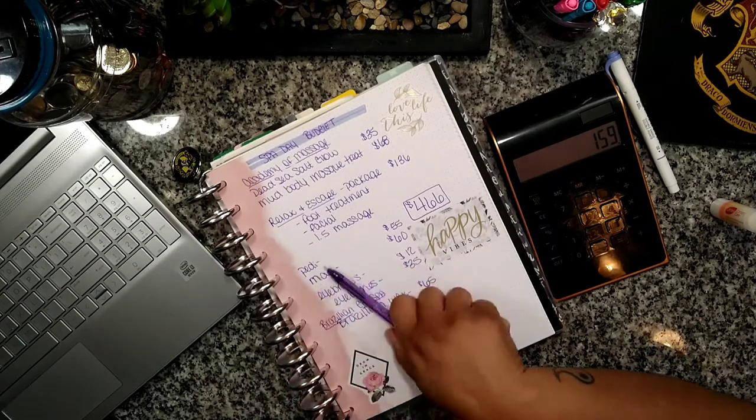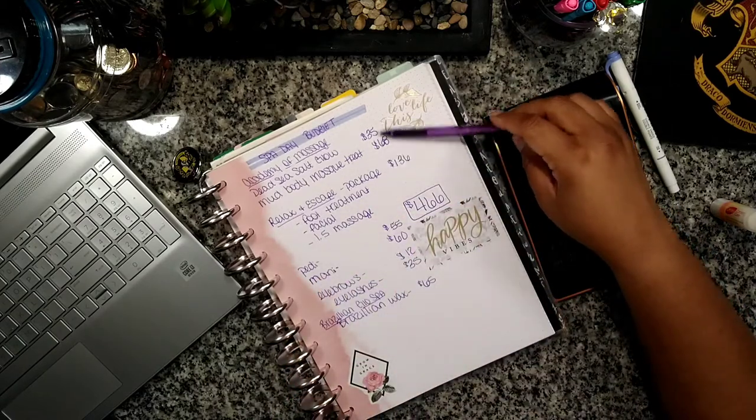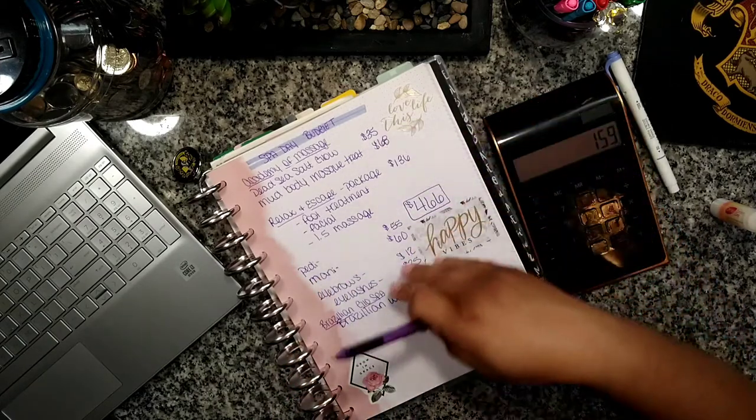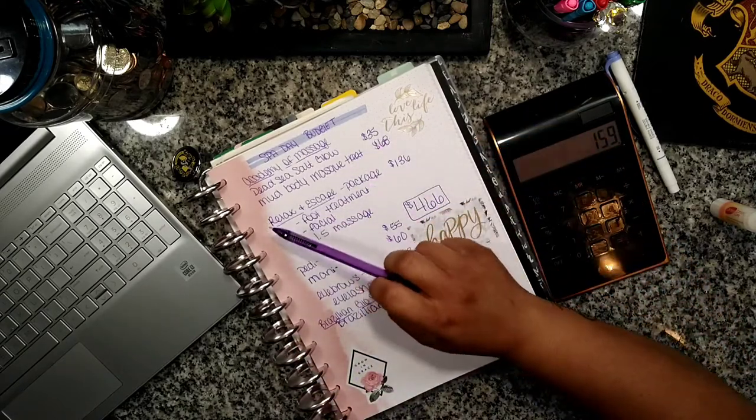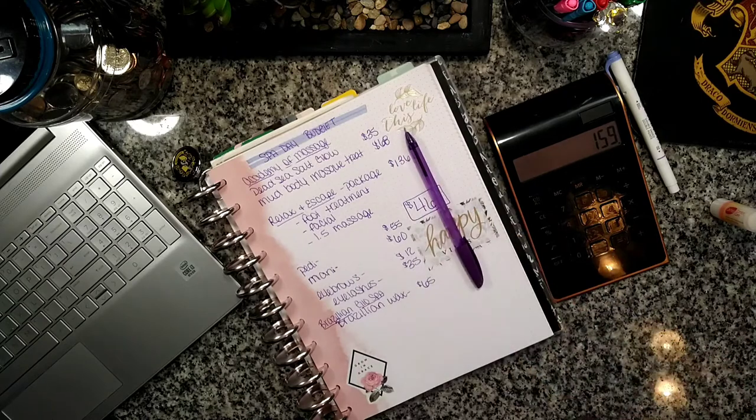And so, if I show y'all an update, I will probably show how much money I put in here, do that savings tracker with you, and then we can put up a star or something next to whatever we have covered. So more than likely, eyebrows will be the first one.